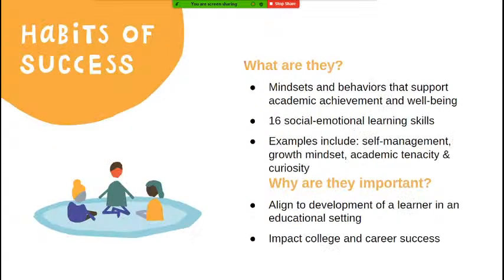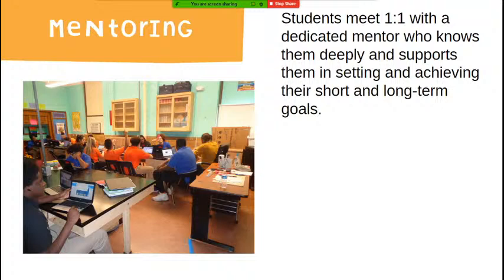And then finally, we have habits of success. Habits of success are mindsets and behaviors that support academic achievement and well-being. And we look at 16 of those habits of success, not just in our core classes, but also in our social emotional learning classes. Habits of success can include things like self-direction, curiosity, sense of purpose, resiliency, agency, and academic tenacity. And those are just a few of the habits of success we try to instill in our students through the use of the Summit Learning platform.